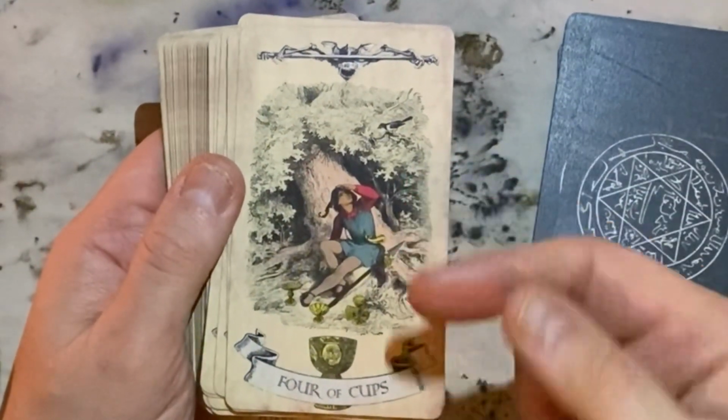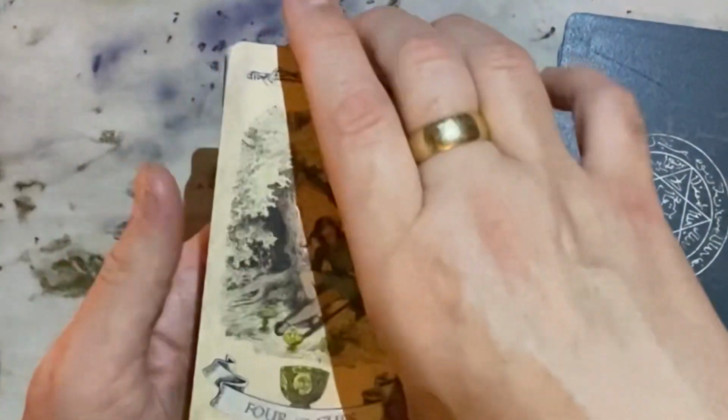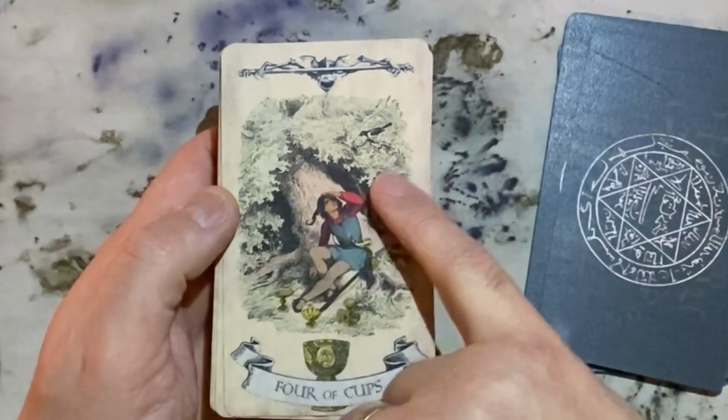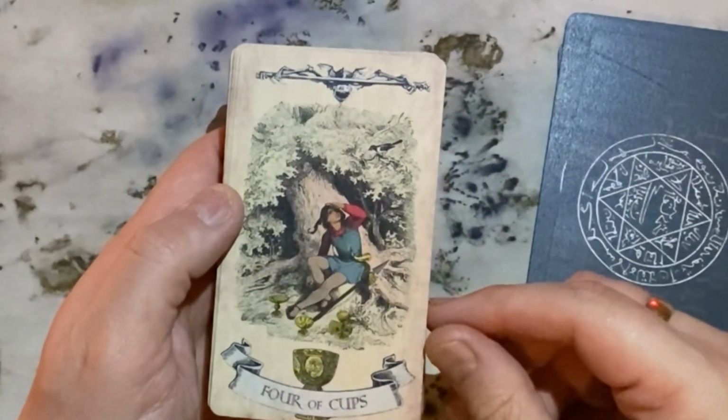Four of Cups, again, a different perspective. You normally see the young man in the Four of Cups being totally aloof and concentrating on going within, not seeing what's on offer, but he's actually spotted this beautiful little bird up here in the tree.